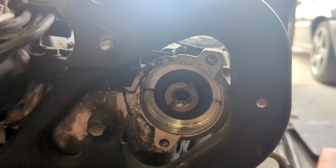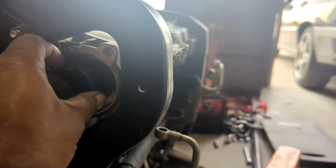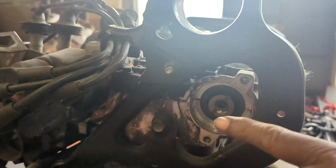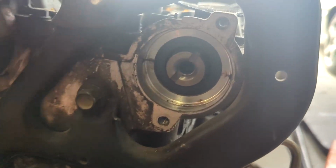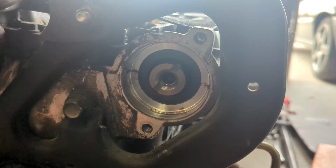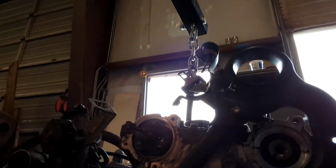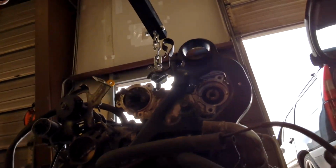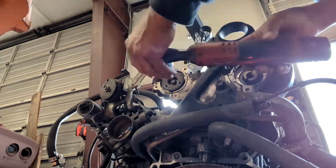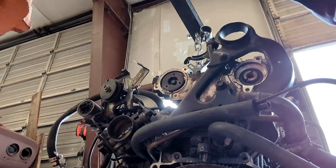All right, so this is really bad. This was actually on correct, but as you can see, that is supposed to be level with the seam of the cylinder head. So that's way off. There's a big chance that all the valves are busted in this head. So let me take this side off and check to see where that timing is. I took the cap off. Now I need to get the rotor off. This is the Bosch rotor, so that's good.